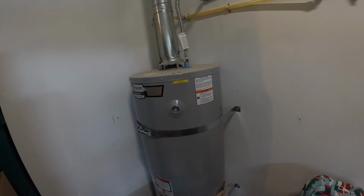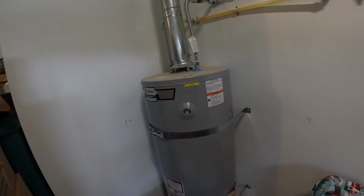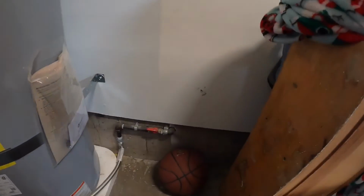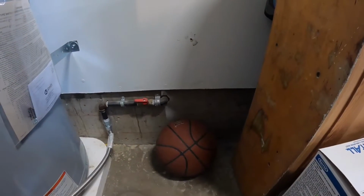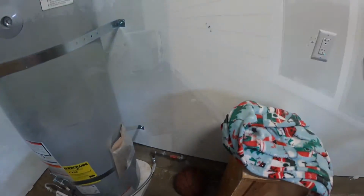Water heater. So it's been running. It feels good, nice and hot. So far so good. Where the line comes in down here at the bottom, through the concrete, that needs to get caulked. That is something that the inspector did call out for the mechanical.